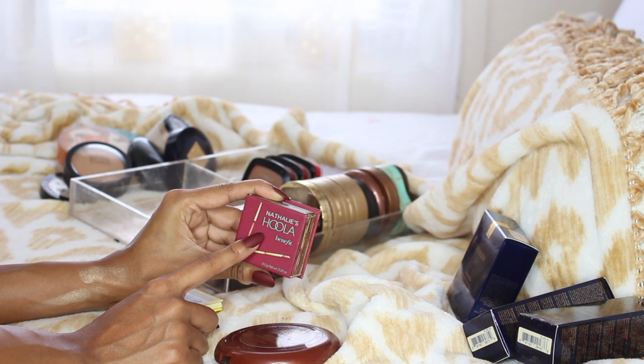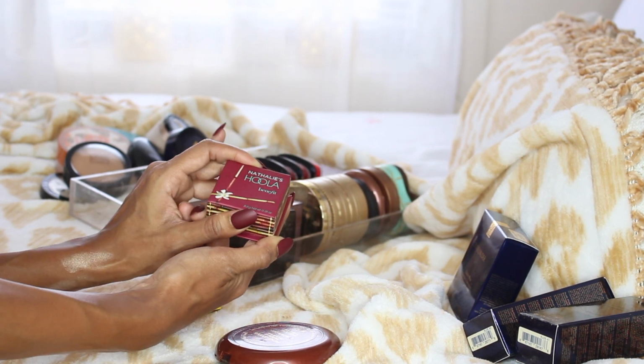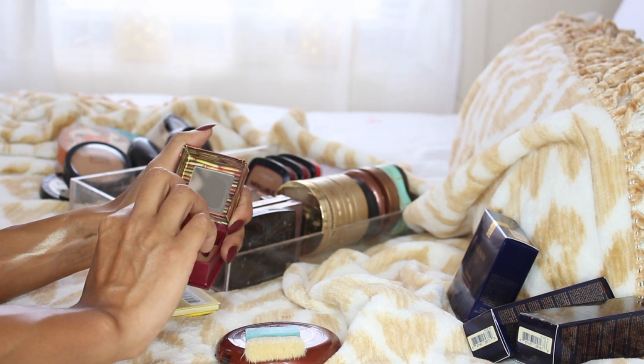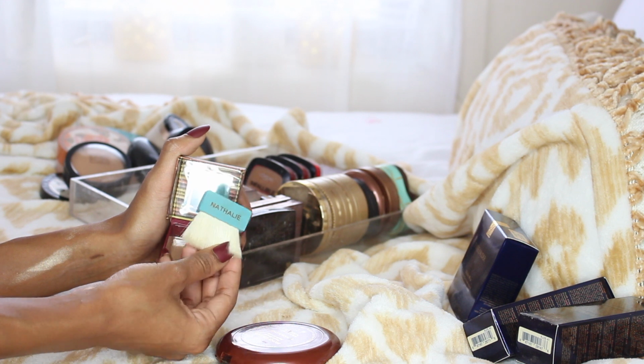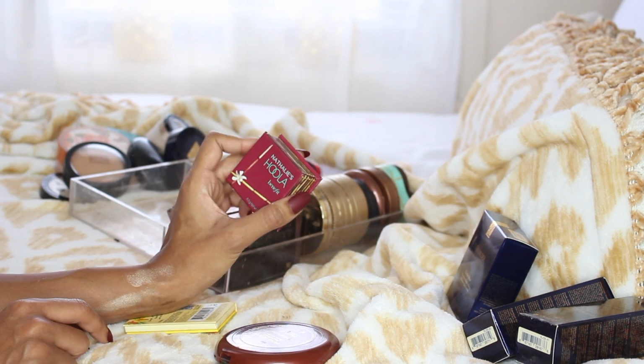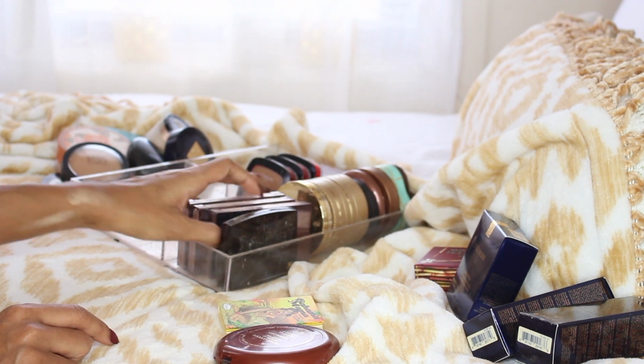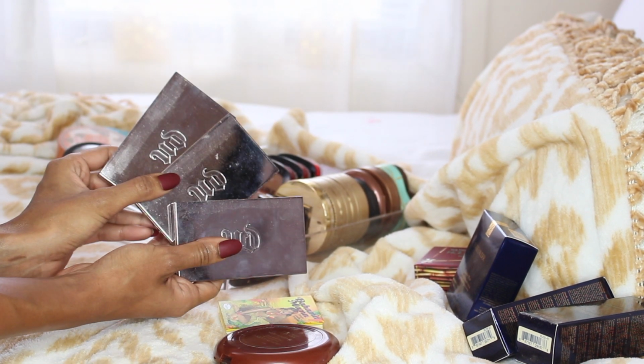This is my personal Hula, which has my name. I honestly don't even want to touch it. Oh my gosh, did I just... Okay, let's put that back. Even the brush has my name. Like, what the heck? This is basically going to be just for decoration because I feel like I'm never going to touch that. On the side right here, I have 3 powders from Urban Decay.